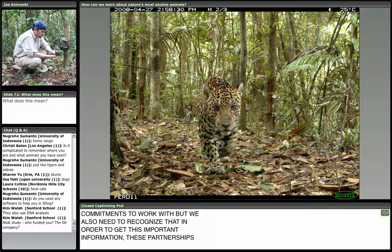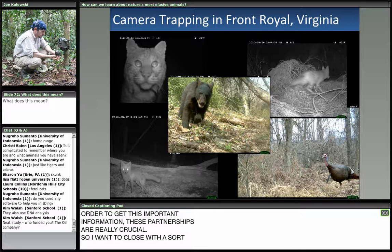So I want to close with a sort of plug for camera trapping. I encourage everybody to get a camera trap. The ones that we use in our study cost about $500 a piece, but you can get a very good camera trap for less than $100. And so I encourage you to put them up in your yard, even if you live in the city. You can photograph bird life. You can photograph all kinds of things with these cameras.